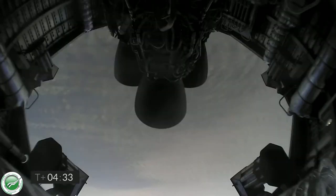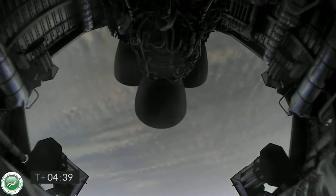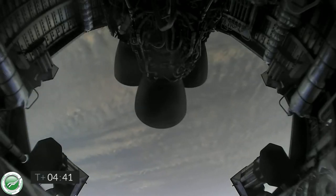While we're waiting to reestablish video connection with the vehicle, we have shut down the third of the three Raptor engines as planned. We're now beginning the horizontal maneuver back down to the landing pad at the Starbase facilities. As we get close to land, we will ignite the three Raptor engines, flip to vertical, and then land on the thrust of a single Raptor engine. T plus 4 minutes, 40 seconds and counting, and it looks like we've got some camera views back again.